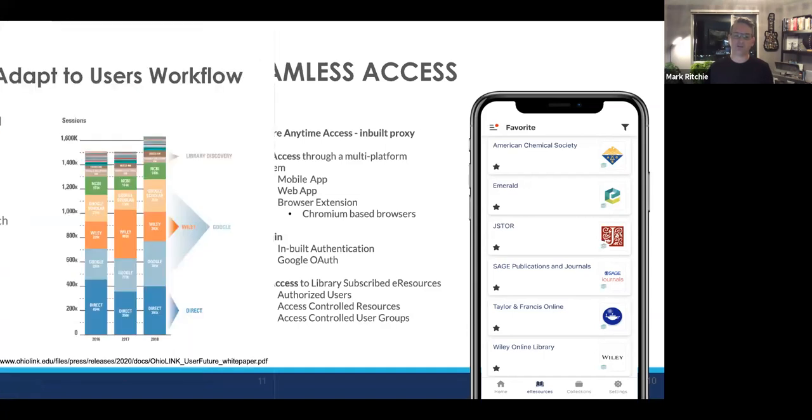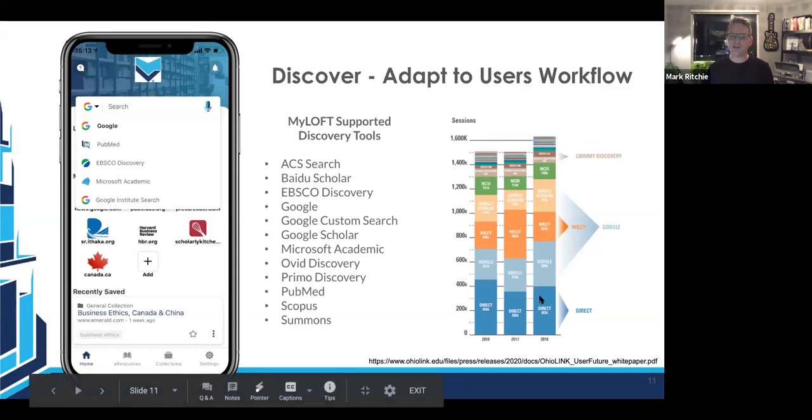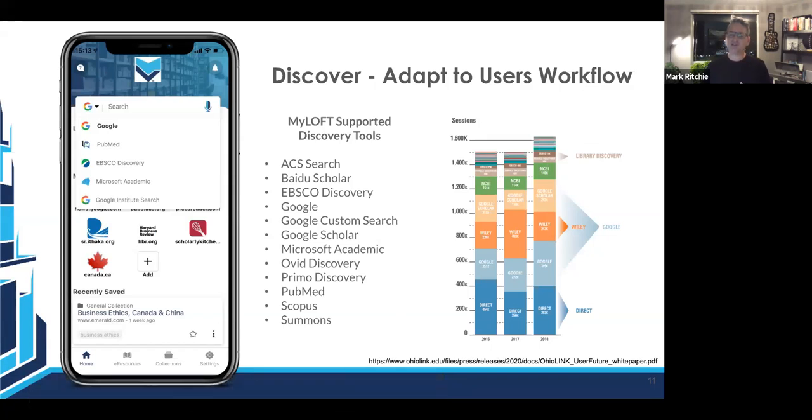Now, I want to talk about discovery for a moment and kind of adapting to the user's workflow. On the right-hand side of this slide, you actually see there's a graph here. This is also from the Ohio Link white paper, but you'd actually see more than 50% of the library discovery is taking place through Google. There's about 30% that's taking place through direct, and the remainder is taking place through your traditional discovery tools.